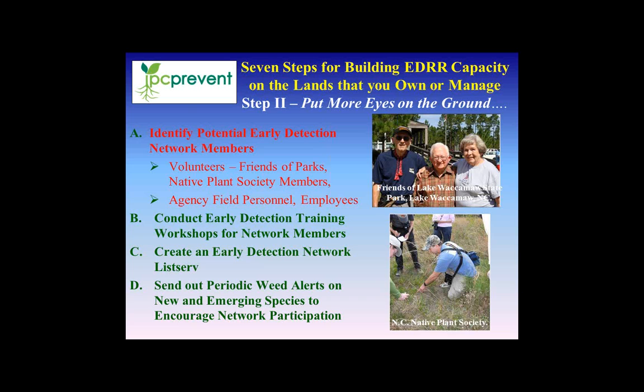And at Lake Waccamaw, we've got a number of very dedicated folks who live there, such as John McNeil there in the middle. He's a lifelong resident, about 85 years old, has a house on the lake, and he's one of those kind of people that will keep his eyes open for you, if you can find a person like that on the land unit you're trying to manage.